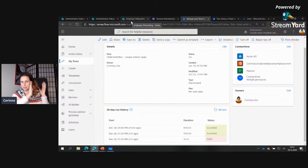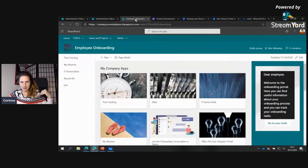So now we've seen the administrative part: providing hardware, providing software, providing access. But we also have the other part, the employee part. The employee starts and he has no idea about anything. So of course maybe you have an intranet portal with lots of information, but an intranet portal is too much for a new employee because first he needs some orientation.